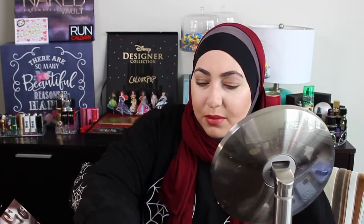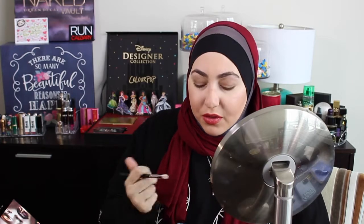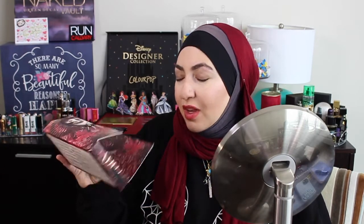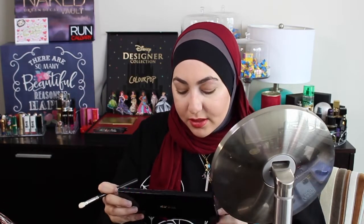In all reality also, do these get sold as singles? I'm out of practice, you guys. Because I was gonna say, what does it really matter if you know what the colors all are if you can't buy them as singles? I feel like this is a weird way to put naming in a palette. Okay. Anyways, I'm gonna start. I'm just gonna go for it.